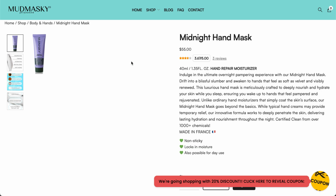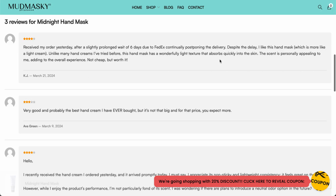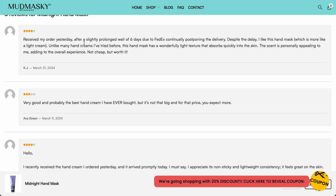But I mean, there is a fragrance in the ingredients list. So let me see if the reviews have anything. Received my order yesterday after a slightly prolonged wait. Okay. I like this hand mask, which is more of a light cream. Unlike many hand creams I've tried before, it's a wonderfully light texture that absorbs quickly into the skin.